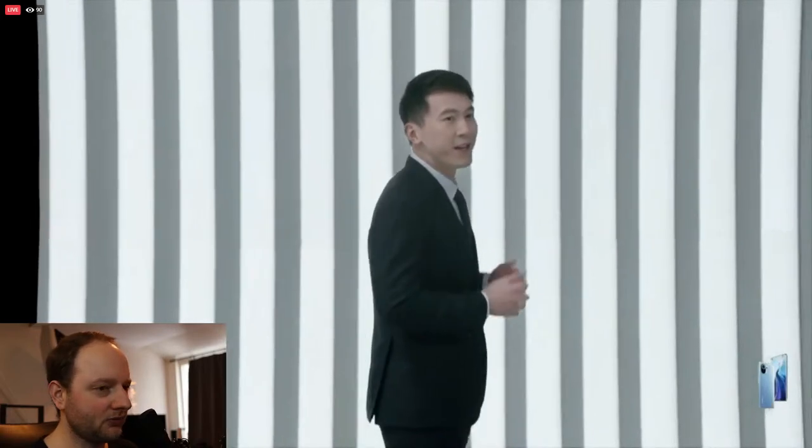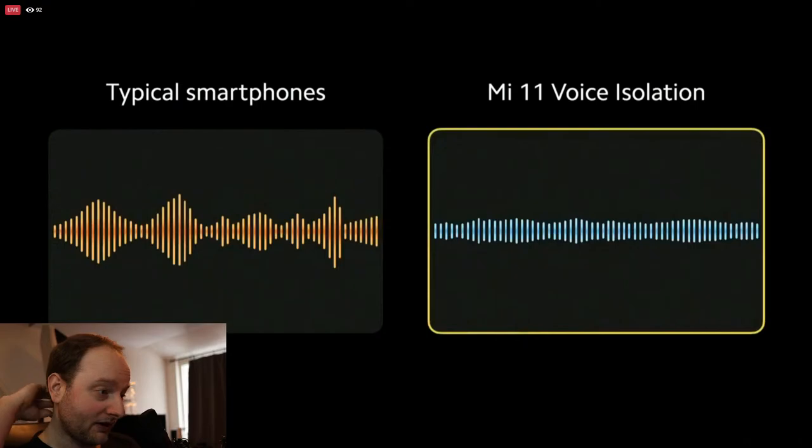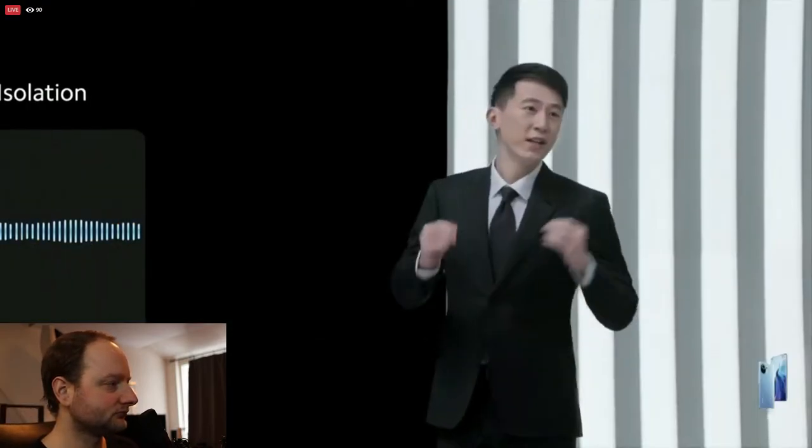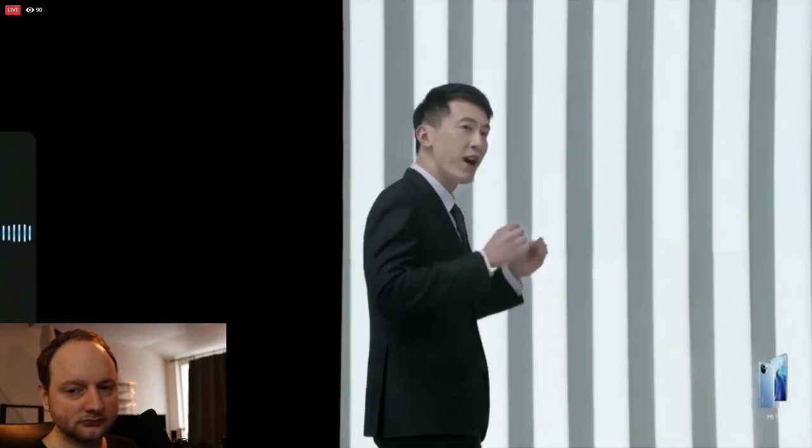We've even enhanced our audio during video recording. Typical smartphones, when you do that, will still pick up lots of background noise. Mi 11, however, uses an AI algorithm to isolate voice, so that you will only hear what you want to, which leads to a much higher quality sounding video.